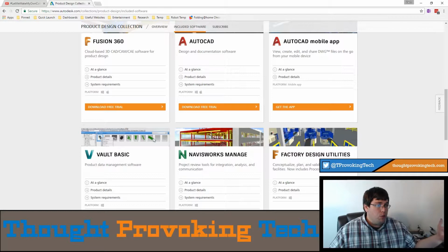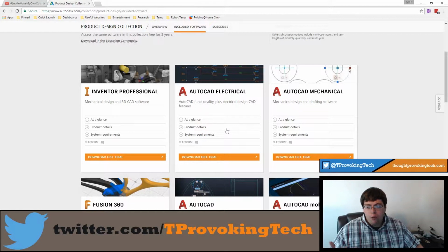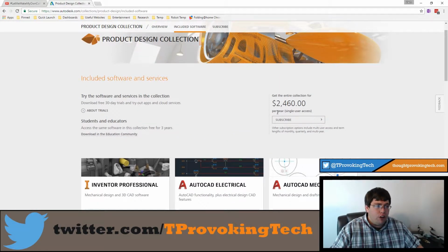They could base these numbers on what they sell these products for individually. AutoCAD could be worth 5, but the electrical focus of AutoCAD, the AutoCAD Electrical add-on, could be worth 2 credits, for example. Those are numbers I'm just pulling out of the air, but you get the gist: you spend $2,500 for a collection, then you get maybe 25 credits. Each credit is worth $100, and they can justify the collection based upon that.